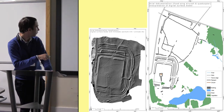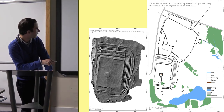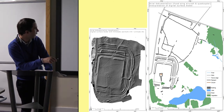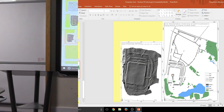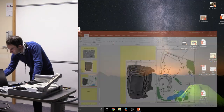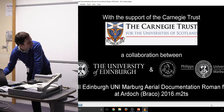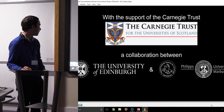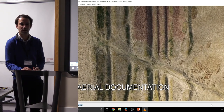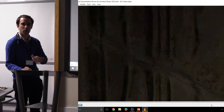So this is one of the models we generated from the main camp, and this is a broader plan that we generated, including also structures from the other marching camps in the surroundings. And very briefly, I will try to show you the movie that we generated. This is now on YouTube. We'll do some further work to make it a bit more attractive and maybe introduce some sound that we don't have now, but just to show you some of the images and then the model that we generated.